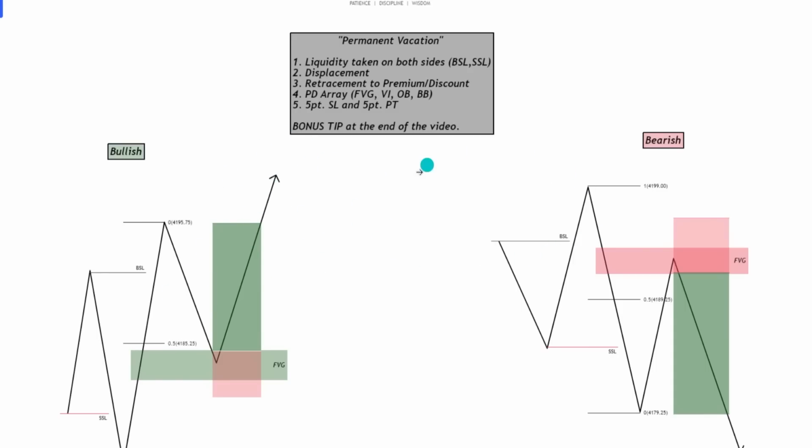So then for a bearish example, it's essentially the same thing. You're going to look for buy side to be taken, then sell side to be taken, create your dealing range, draw a fib from high to low. Then you're going to look for premium arrays. So in this example, you have a fair value gap. That'll be your entry, 5-point stop loss, 5-point take profit, same thing. Watch it after you take profit at 5 points to build the confidence, right?